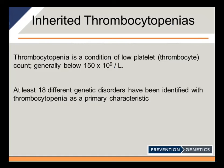Thrombocytopenia is a condition of low platelet count, generally below 150 times 10 to the 9 per liter is considered to be thrombocytopenic. It's important to distinguish inherited thrombocytopenias from other causes of thrombocytopenia, such as leukemia, bacterial or viral infections, and conditions that increase breakdown of platelets, including pregnancy, ITP, and responses to medications. So there is at least 18 different genetic disorders that have been identified so far with thrombocytopenia as a primary characteristic. In general, inherited thrombocytopenias are not something that just show up acutely in adults. They're congenital disorders.